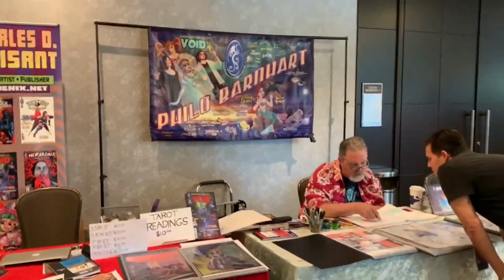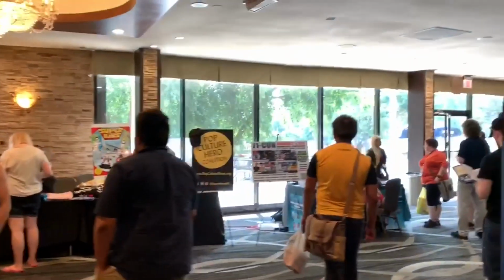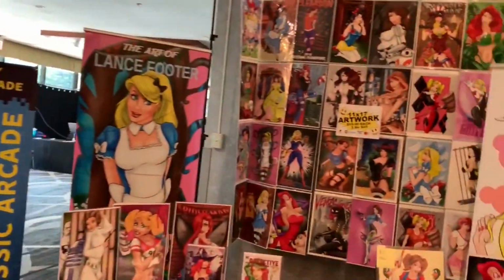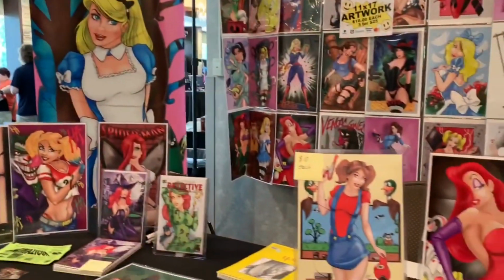These two gentlemen are artists from Disney, and not only did they do Disney artwork, but they did quite a few other things as far as video game related. This gentleman here does artwork, but he is legally blind. Some after-party concert footage here to check out, and it's a pretty decent convention, like I said.